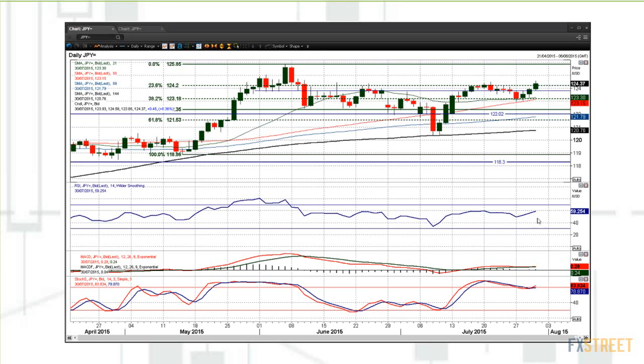Now, what I'm looking for on here is the RSI again on the daily chart. RSI, if that can move above 60. Look how many times RSI has failed around 60 in the last couple of months. It's never got above 60. Stochastics are still pretty positive though, and MACD lines are okay.